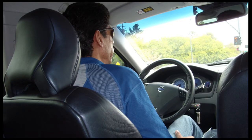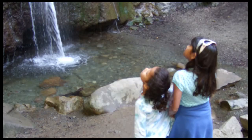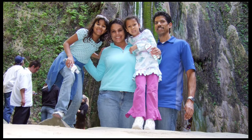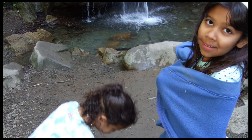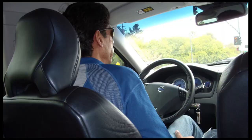Short drive to a park where we took a hike at Weequay Falls. The waterfall was peaceful and very nice. We took some pictures and had a great time. Yeah, we didn't stay long. It was a really peaceful area, but we just took a few photo opportunities. It was a 10-minute hike.